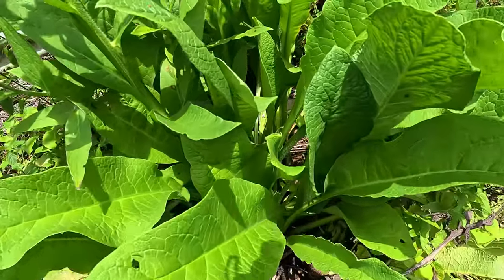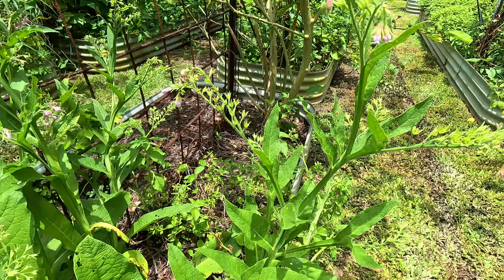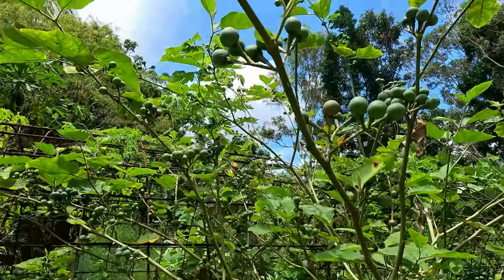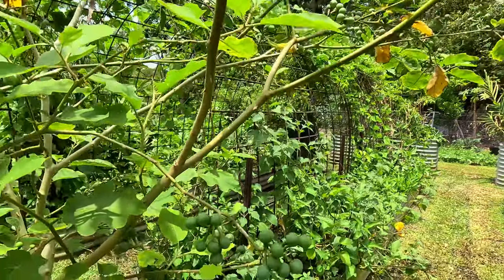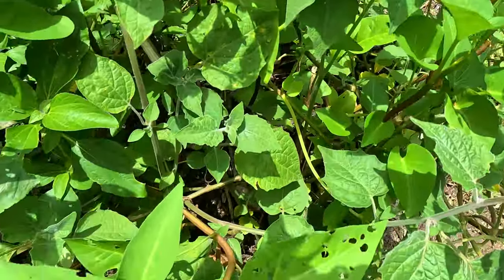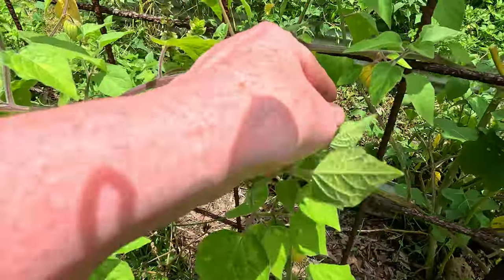So sorrel is doing really, really well. That's a beautiful citrusy leaf. These are pea eggplant from Thailand and Laos and Cambodia and probably Vietnam as well. Cape gooseberries mixed in here with kangkong. More Thai basil, more Cape gooseberry.